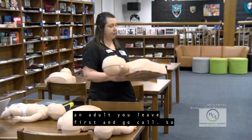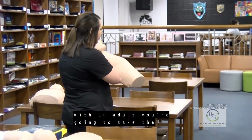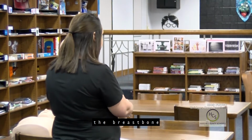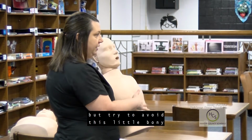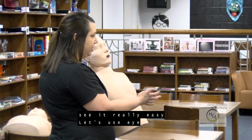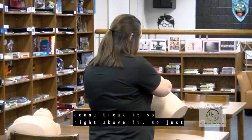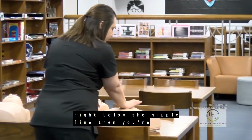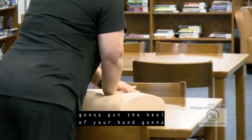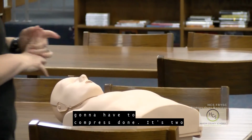So with an adult, you're going to take the heel of one hand at the lower half of the breastbone, but try to avoid this little bony prominence right here. On these, you can see it really easy. That's your xiphoid process. If you push on it, you're just going to break it. So right above it, just right below the nipple line. Then you're going to put the heel of your hand, place your other hand on top, and you're going to have to compress down. It's 2 inches with an adult, okay?